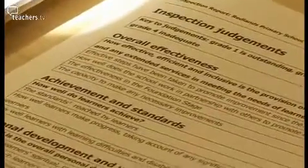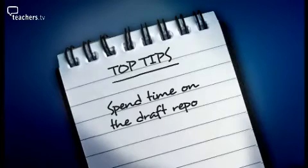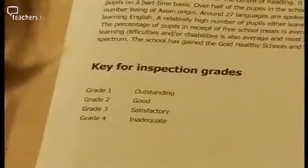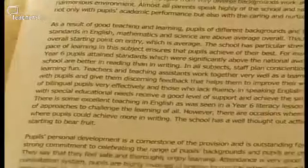My final tip is about the draft report you will receive shortly after the Ofsted inspection. This is an opportunity for you not to change the grading, but to make sure that the wording of the text is one you are happy with. So finally, do make sure that you spend time on the draft report. It's about looking at it very carefully, not just you on your own, other people having a look at it. And it's useful as well for somebody to have a look at it who hasn't been involved in the process, so that as a reader, one of your parents, for instance, might be able to give you an impression of it.